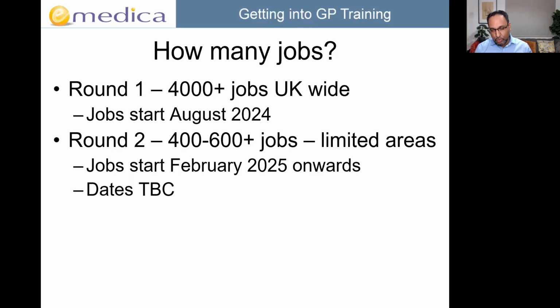And so round two is even more competitive than round one, and round one has become increasingly competitive the last few years. So the jobs for round two will start in February. The applications usually happen around July, MSRA around September. Okay, so that's next year. The dates haven't been confirmed for next year yet.